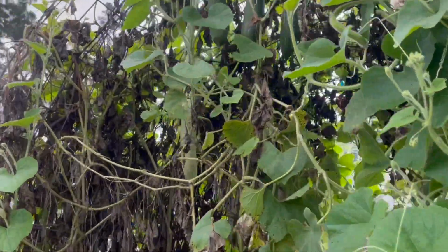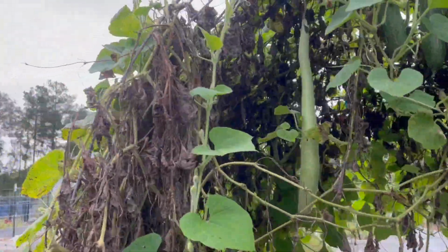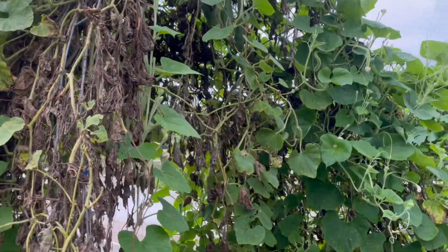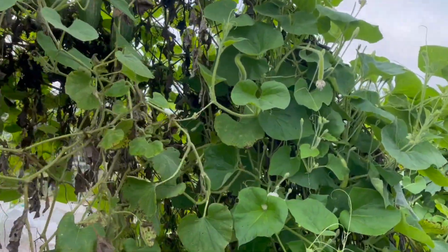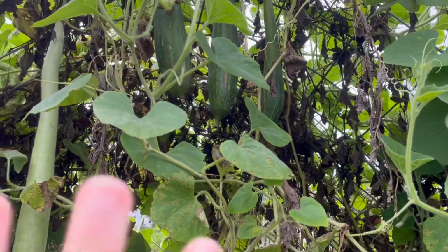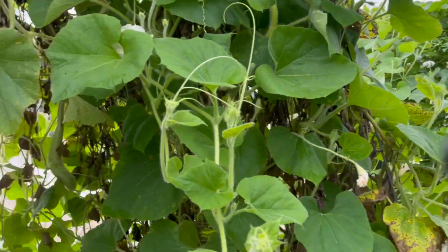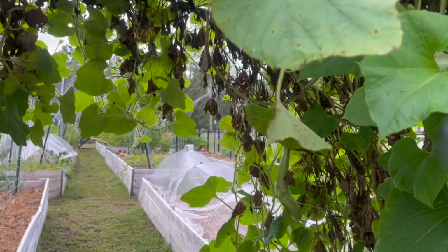This is the not so pretty side of the cuckoozy squash. You can see where it's definitely dying back over and through here. You can see we have more volunteer loofahs up there that no one needs at this point, and how massive and monstrous this cuckoozy has gotten to be.